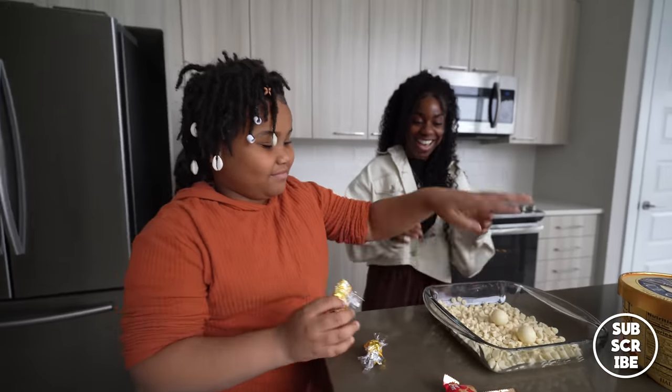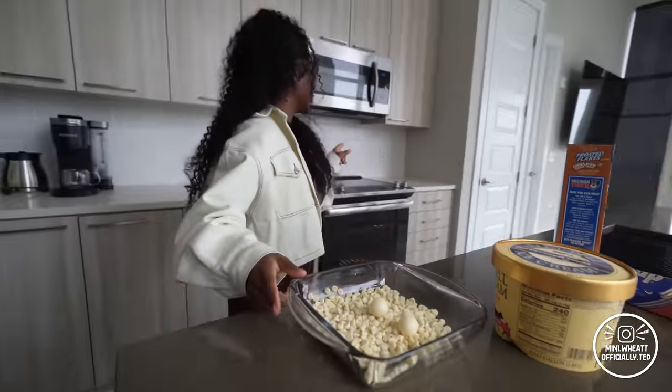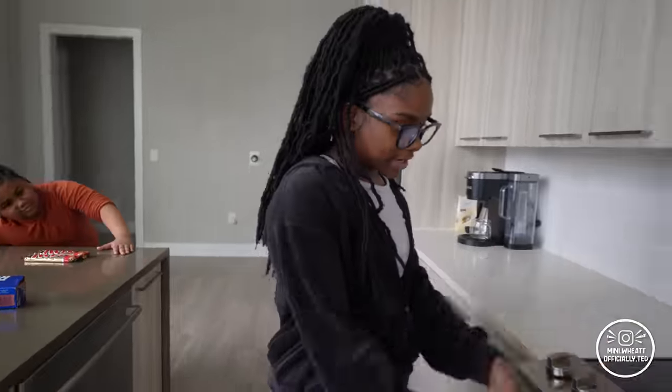Easy, y'all. Big dog. Yeah, Zamora. So now I'm waiting on the oven to heat up so we can melt these chocolates. Yeah, these chocolates taste so good. All right, now we gotta put it in the oven for 2 minutes.